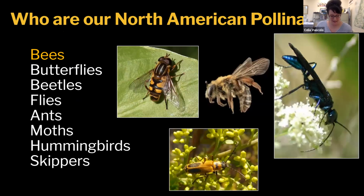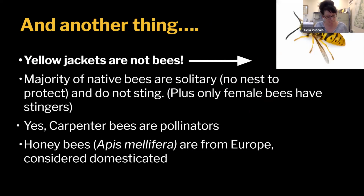Before I get too far ahead, I'd like to step back a little bit and talk about pollinators more broadly. In North America, our pollinators are primarily insects with the exception of hummingbirds and some bats in the Southwest. I've highlighted bees here on the slide because they're considered to be the workhorses of the pollinator world and are a good place for us to start, I think.